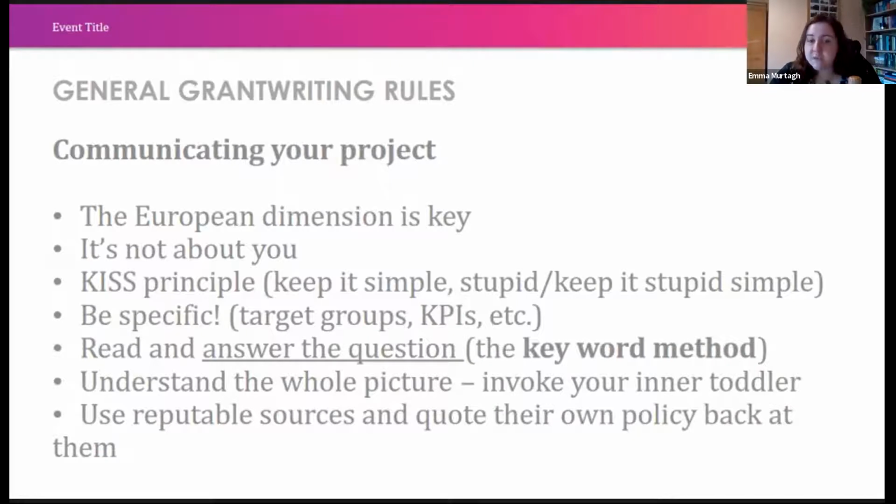Use reputable sources and quote their own policy back at them. We covered that a lot during the designing your project session that we did a couple of weeks ago, and make sure it's very easy to just Google, what is the EU's policy about sport, or what is the EU policy about inclusion in sport, or anti-racism in sport, or engaging older people in physical activity for health.